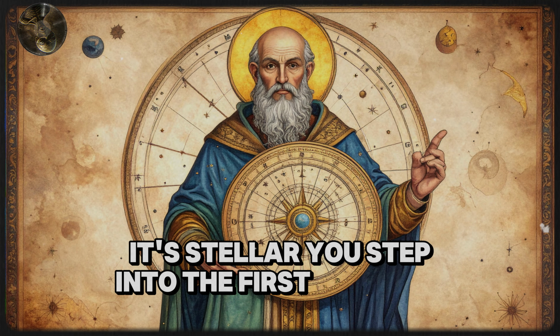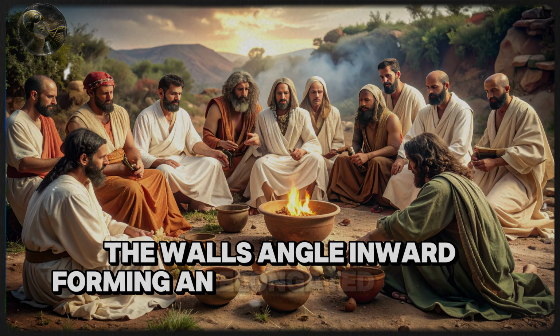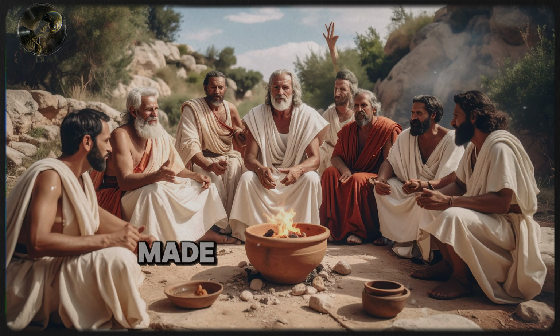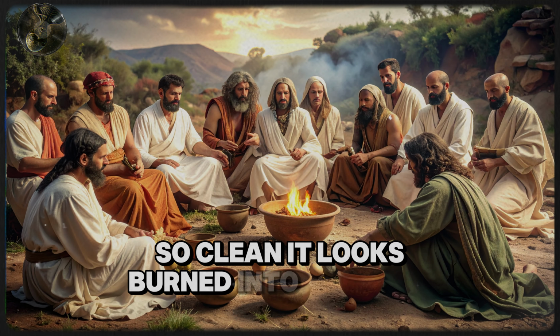You step into the first chamber. The air smells like ozone and crushed stone. The walls angle inward, forming an elongated hexagon. Right in the center is a disc 2 meters wide made of dark stone veined with silver. A single spiral sigil sits in the middle, so clean it looks burned into the rock.